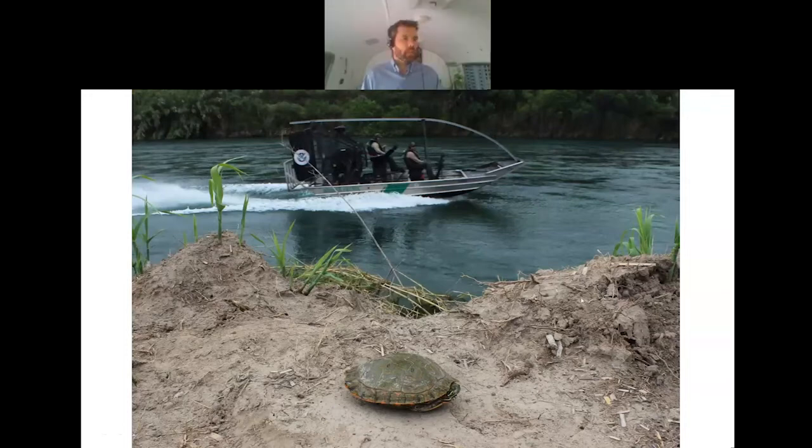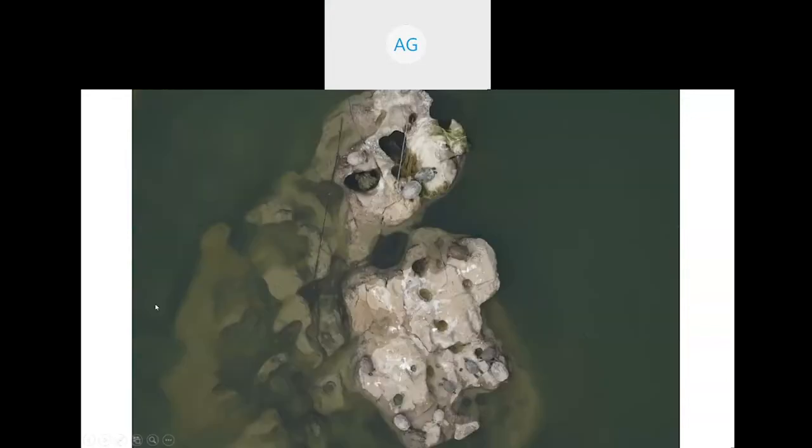It's just the slides are not moving down. Chelsea, would you flip to the slide? That's a wonderful photo. Thanks. Yeah, that was taken by Drew Davis.